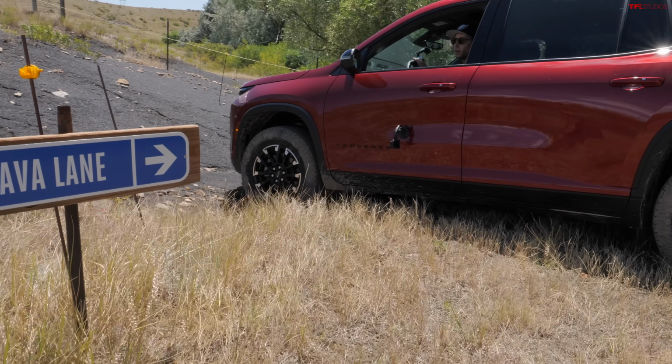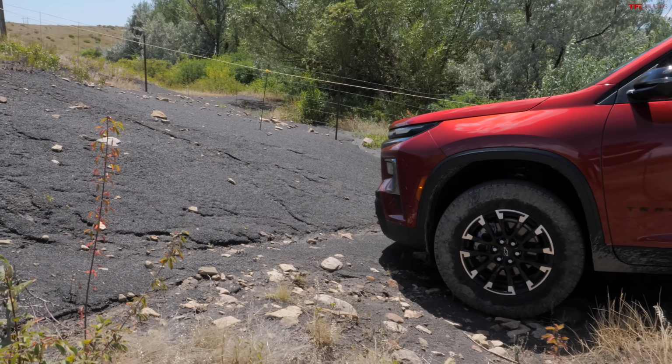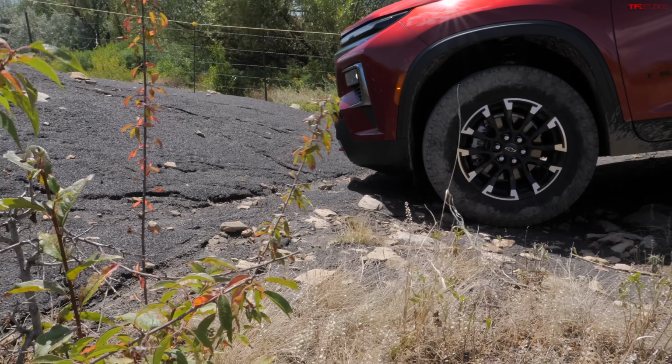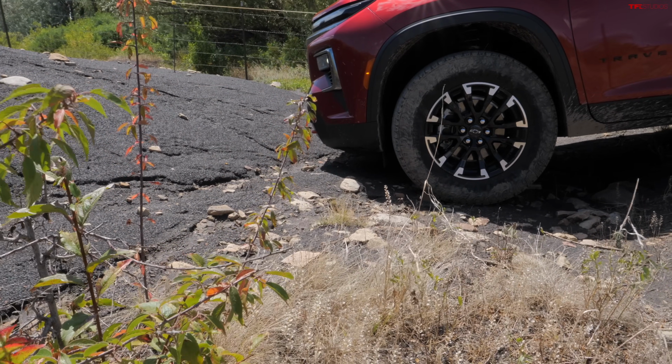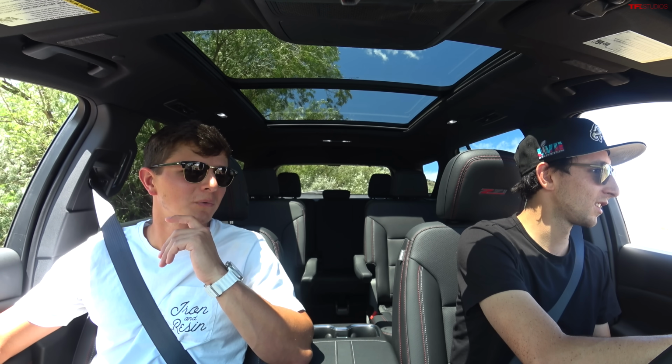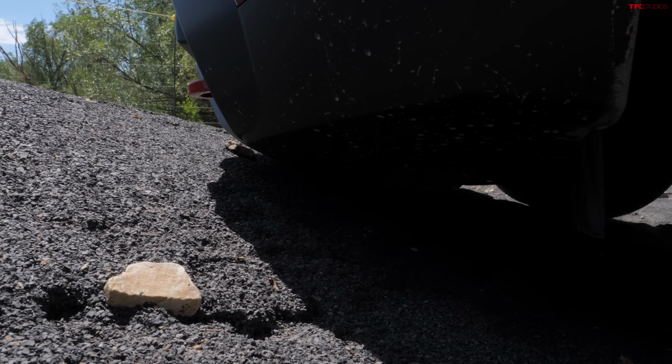How we looking up front? Pretty good. Not bad. I'd say this is even more. Ooh. Keep going. It feels like the front end's starting to pick up a little bit. Good. Well, 7 inches is fine. Front end is coming up.